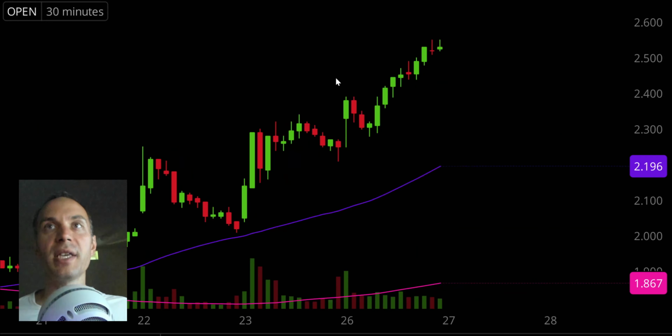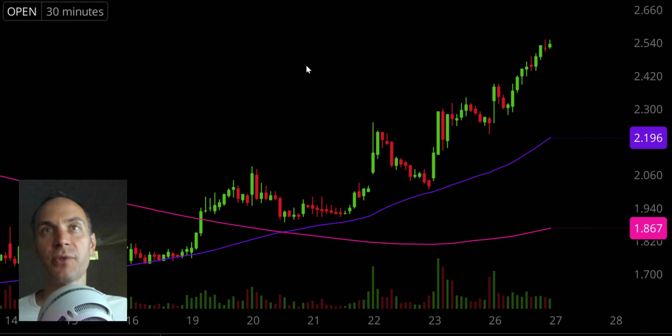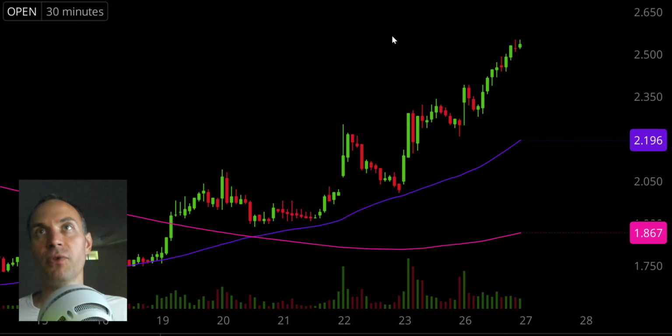Next one, OPEN, and just absolutely grind mode on this one. If I was putting together a textbook and needed an example for the chapter about uptrends, that one would certainly fit the bill there. I mean, truly a beautiful move here, beautiful overall trend.